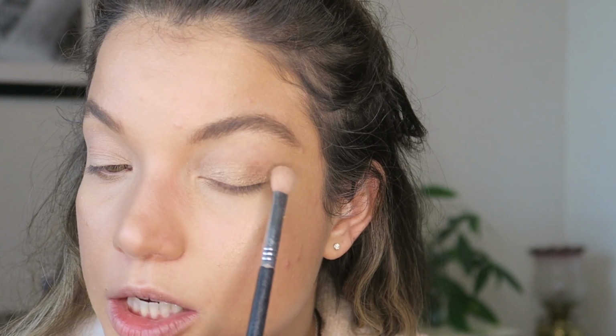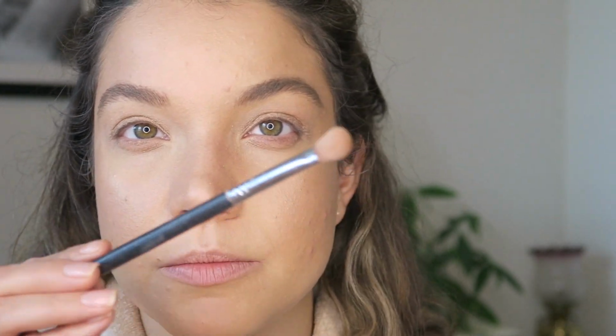I used this shadow for the first time recently, and it was kind of sheer, which wasn't what I was expecting because a lot of the colors in this palette are very pigmented. But I actually really like the sheerness for a really soft eyeshadow look. It's so pretty. I'm just putting that all over the lid with a medium density fluffy brush.